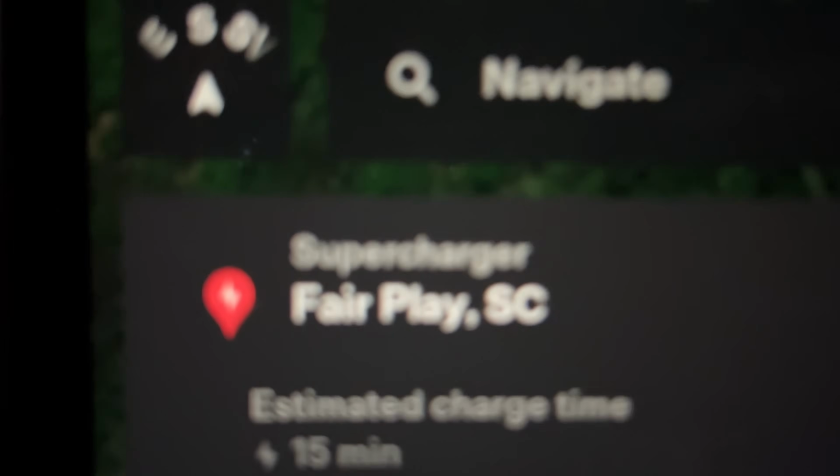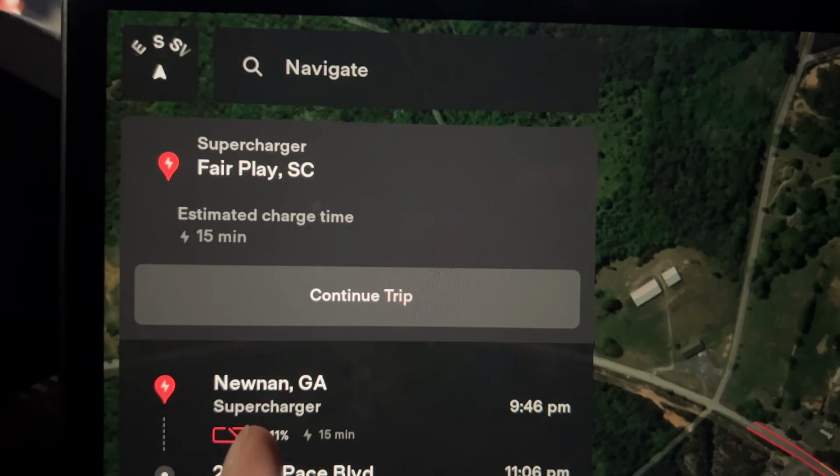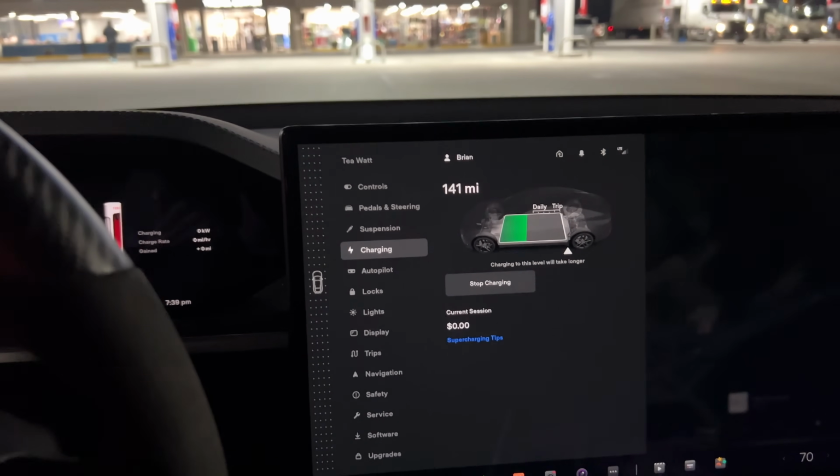We're gonna plug in here for a little bit. This thing says 15 minutes. We might charge longer, so maybe we can skip here, but it doesn't matter. We don't mind stopping because you get out of the car, you stretch your legs, you go to the restroom, and it makes the trip not feel like you're beat up. This is a V3, so let's see what speeds. And this did start preconditioning before we got here.